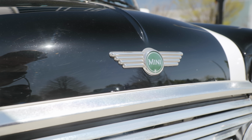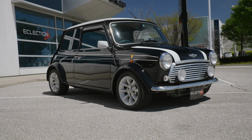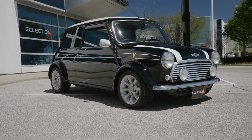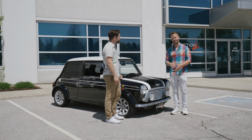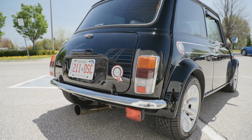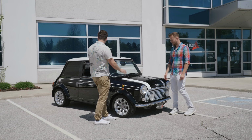They were. So this is a 1998 BSCC limited edition Mini, and it's a very, very nice spec, and therefore it commands quite the price. This is 41,000 Canadian. Oh, that's a good chunk of change, but it's very clean. To be fair, this one is.